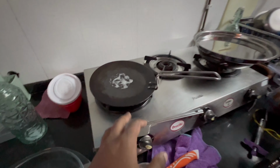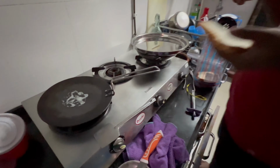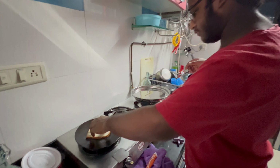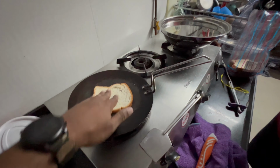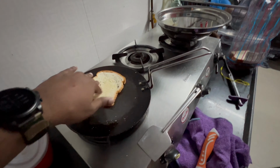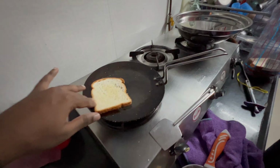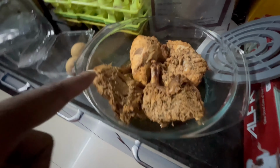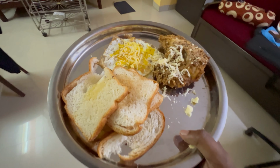Okay, but before we do that, Nikki is going to toast some bread for us. It's flaky. Come on. Get 2-3. And we got Venky's chicken and we just put it in the microwave. Today is very simple. And we set up better. Extremely messy. But that's okay.